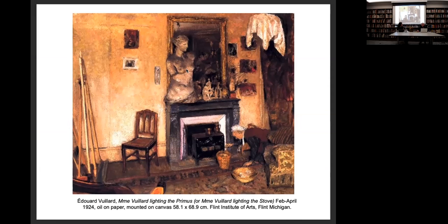it features a statue of the Venus de Milo, the Venus of Milo, which is the statue in the Louvre, which you've all seen. Vuillard in 1904 actually purchased a plaster cast of the torso of the Venus de Milo. And because he was obsessive compulsive, I would say, OCD, as we say in America, he never got rid of anything. In addition to all the sketches he ever did in his life, and his letters, and his paid bills, and his diaries — this is great for a biographer — but he never got rid of this statue either.